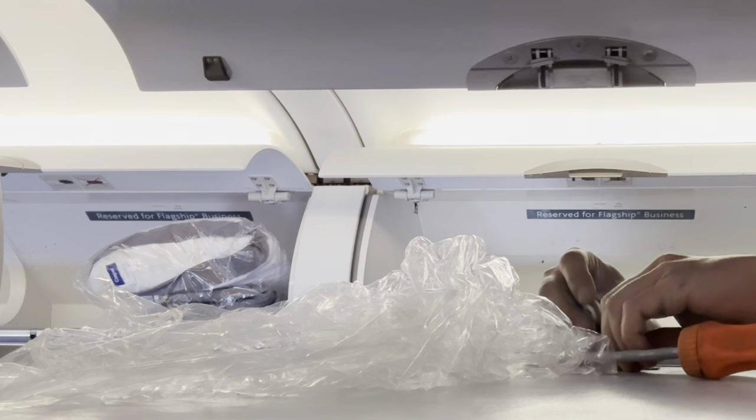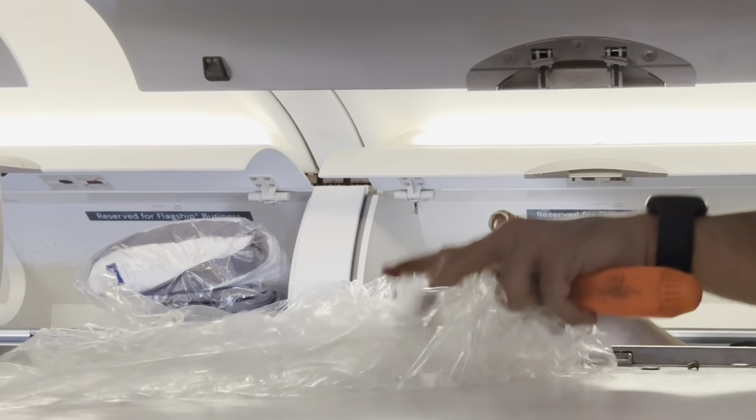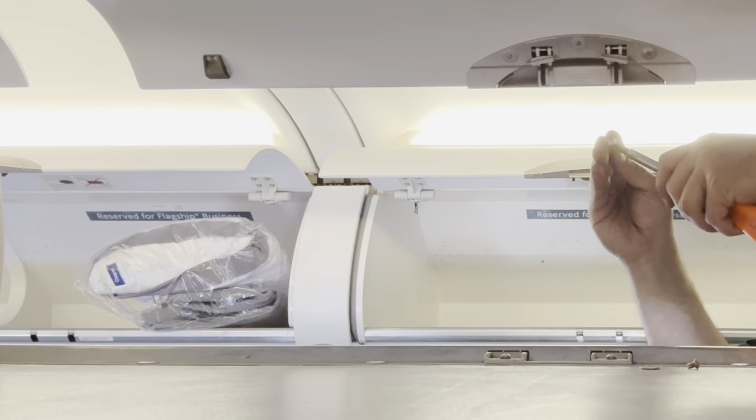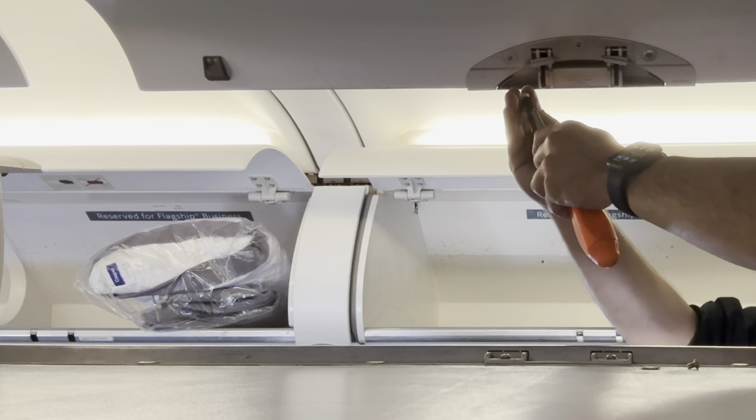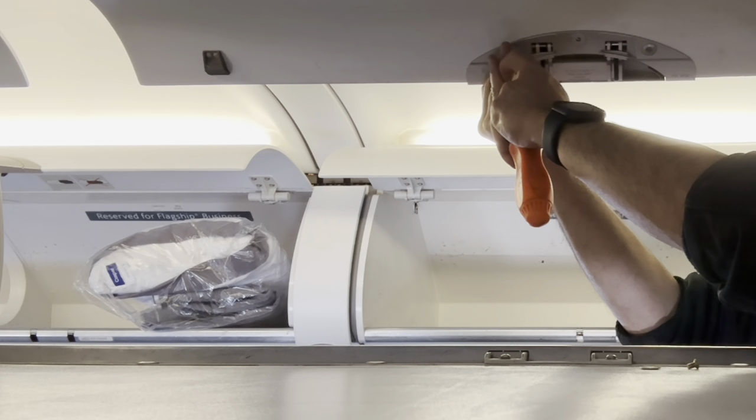All I have to do is get the part number, requisition the part, and either I go pick it up myself or I can have it delivered if I need to expedite. Most of the time on the line, obviously it's expedite because we are in a hurry because we need to turn the aircraft around quickly.